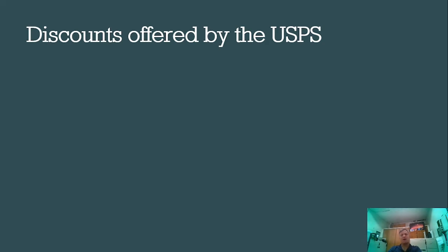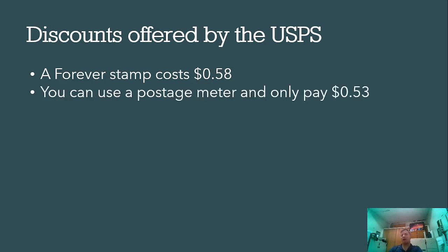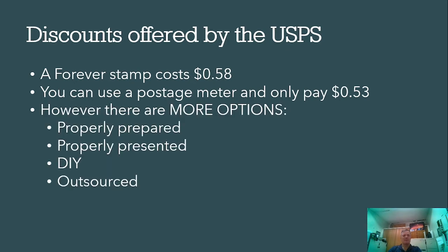Now, discounts are offered by the USPS. Basically, a forever stamp costs 58 cents. If I'm going to do 10 million pieces at 58 cents a piece, that's a lot of money. If I just get a postage meter, I can drop that rate to 53 cents. There are other options, however. As long as the mail is properly prepared and properly presented, you can get some more significant discounts. You can DIY or you can outsource it.